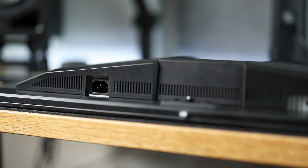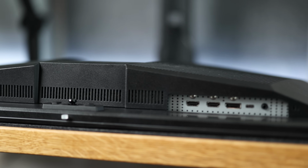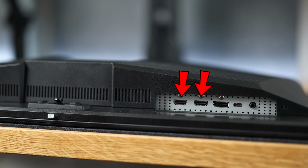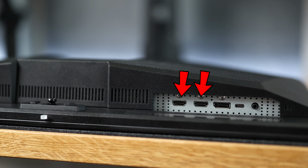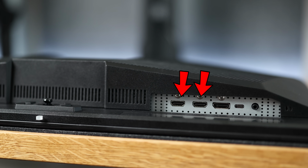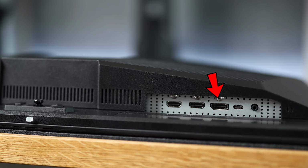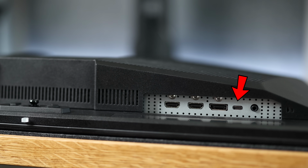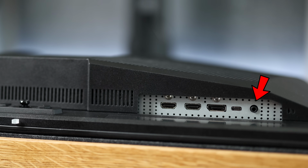On the underside, we'll find your connection ports. On the left, all by itself, is the power connector, and on the right we have a very small selection of ports which include two HDMI 2.1 connections, so you can connect your consoles and take full advantage of 4K at 120Hz with variable refresh rate and auto low latency mode, a DisplayPort 1.4, a USB-C connection with DisplayPort Alt Mode, and a headphone line out audio jack.